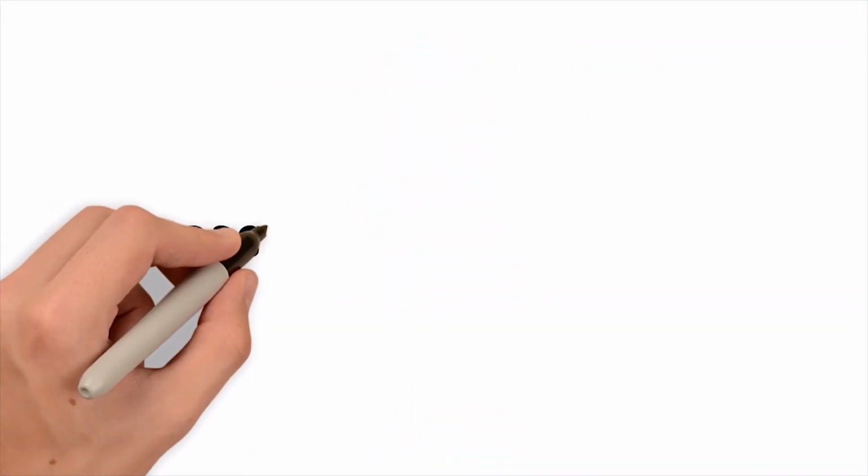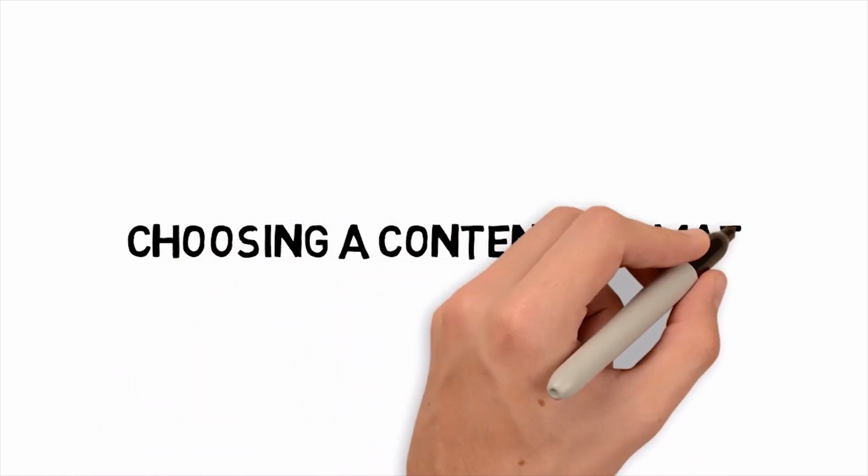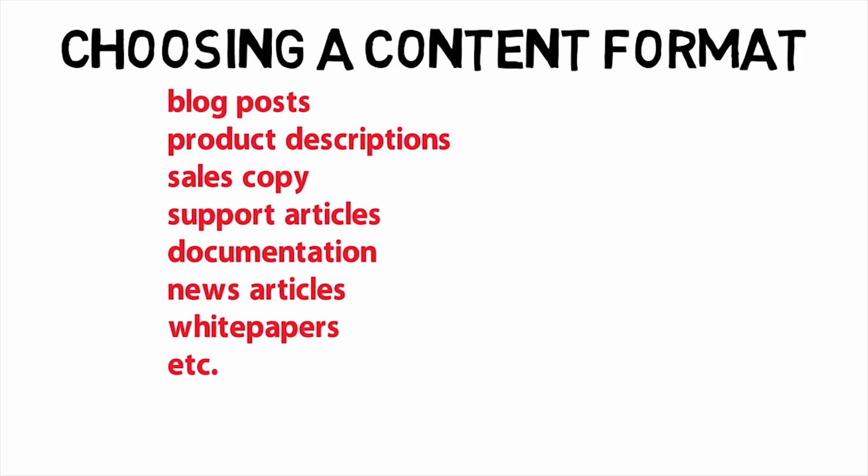After you've decided on a topic, you may find it helpful to niche down one level deeper and specialize in a specific content format. Companies hire writers for a variety of purposes. They need content marketing stuff like blog posts, they need product descriptions, they need sales copy, they need support articles and documentation. These are all different styles of content that arguably require different skills to produce.